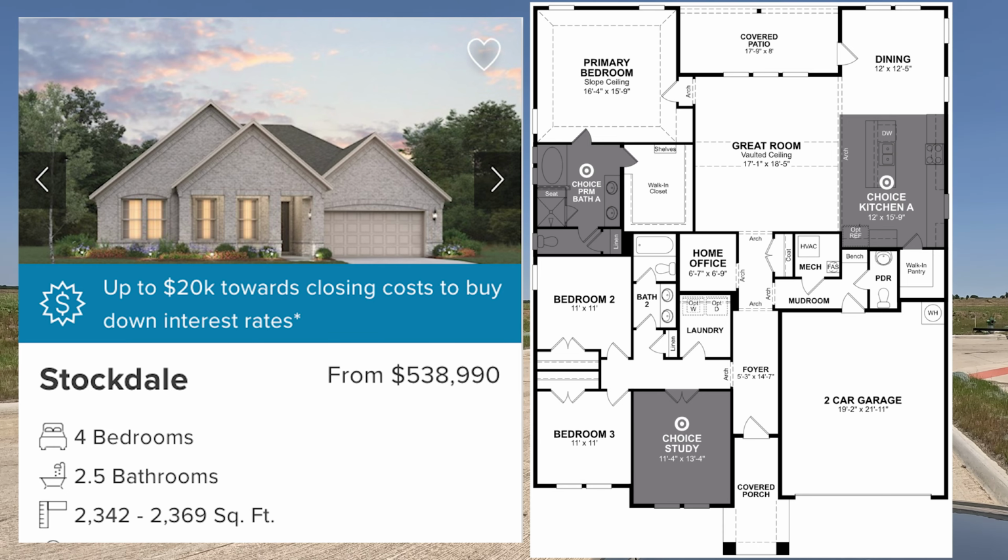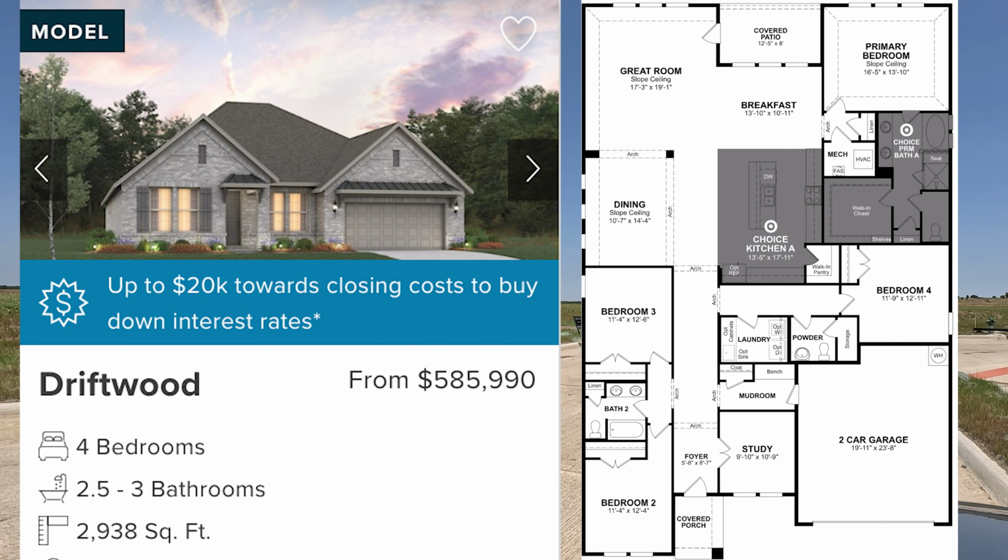And then for the 60-foot lots, they have 6 floor plans ranging from $538,000 to $645,000. The smallest 1-story plan is going to be the Stockdale. That's a 4-bed, 2.5 bath, 2,342 square feet, starting at $538,000. Then the biggest 1-story plan is going to be the model home that they're going to be building in here. It's going to be the Driftwood. That's a 4-bed, 2.5 bath, 2,938 square feet, starting at $585,000.